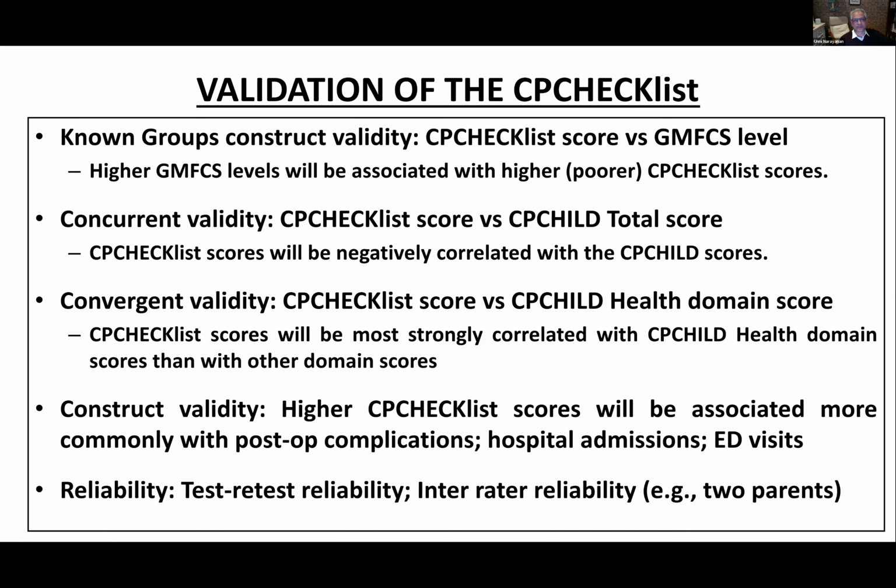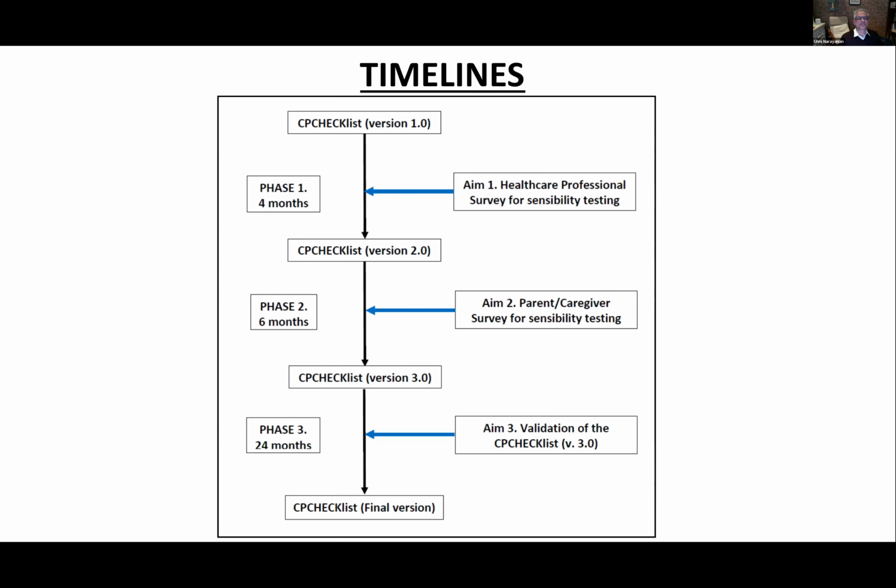So there are many ways of establishing the validation of the CP checklist. These are technical, research-related methods that I'm not going to delve into. Suffice to say, we need to do those tests in order to be sure that it is measuring things in the way we want it to measure. So here's a timeline. We've done that first part, and we are right in the middle here. We're about to embark on the second aim, which is to solicit parents and caregivers to give us important feedback about the utility of the CP checklist before we develop the final version for that validation.